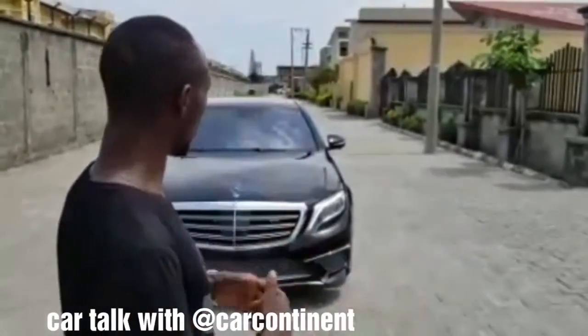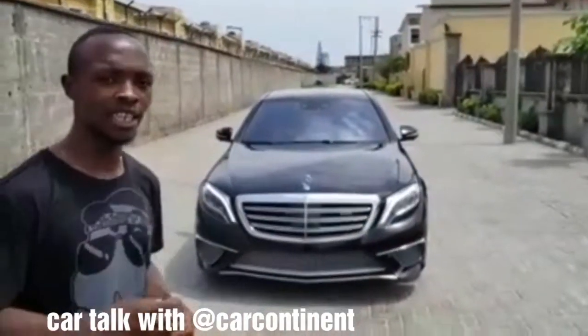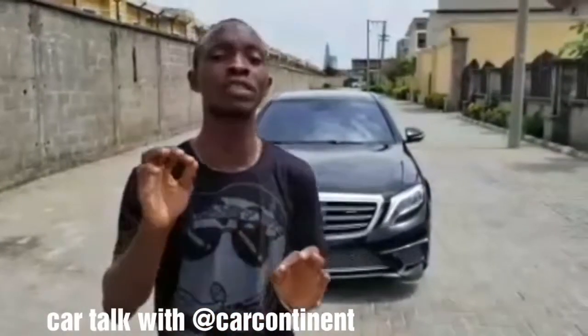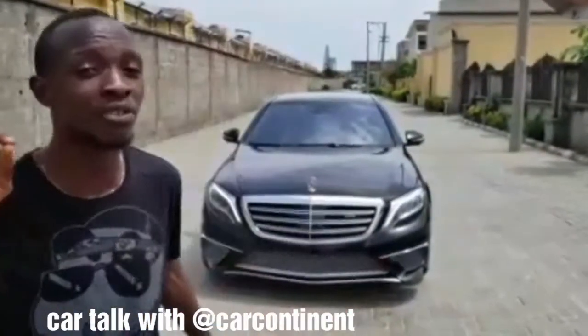I have the S65 AMG with me here today. This car produces over 620 horsepower. It does 0 to 60 in 4.3 seconds. And I'm not supposed to be dissecting the car.